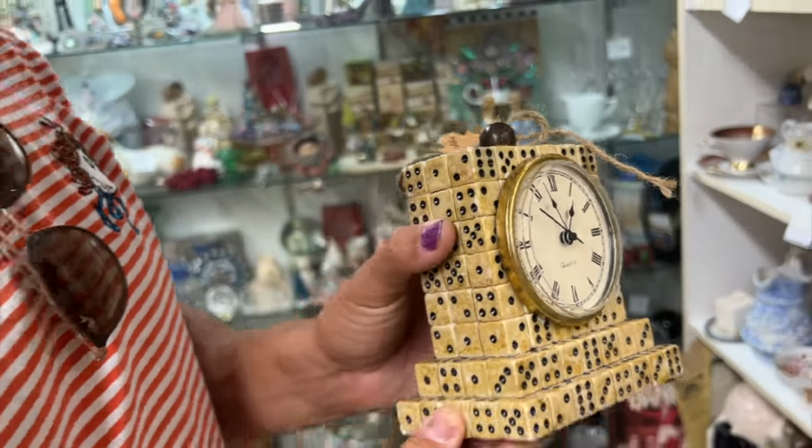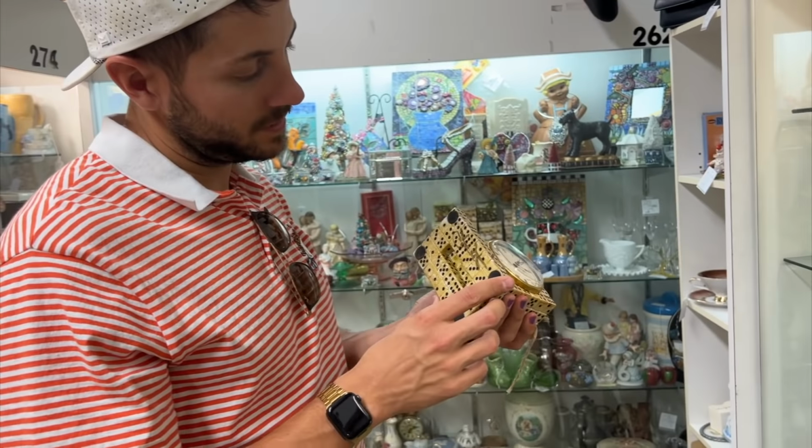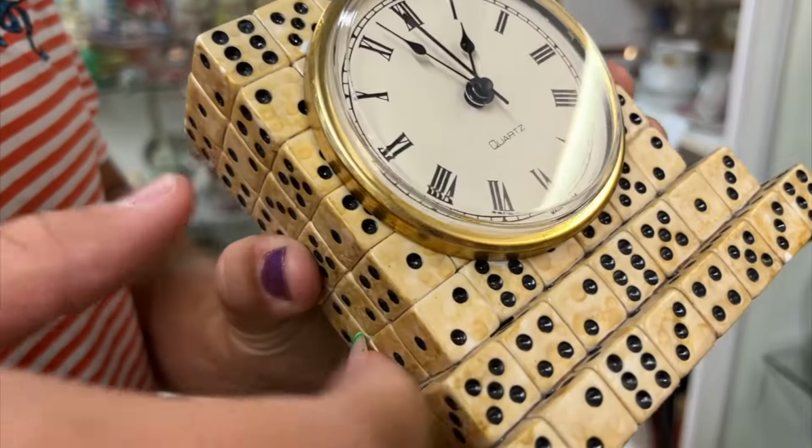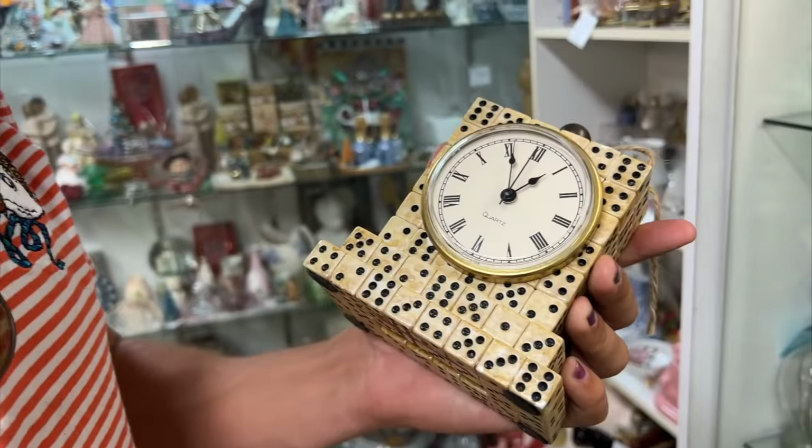I wanted to find pieces like this. I think that somebody legit made this. Dude. Because, look, feel it. These are real dice. Heavy. And you can see the glue melting out, which is okay. I kind of like it. Works. It's time, it's right.